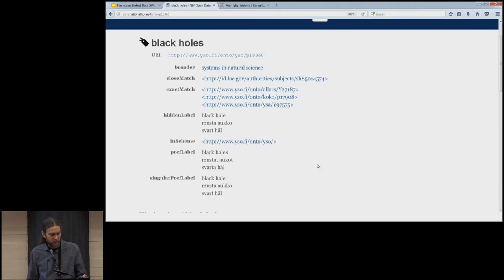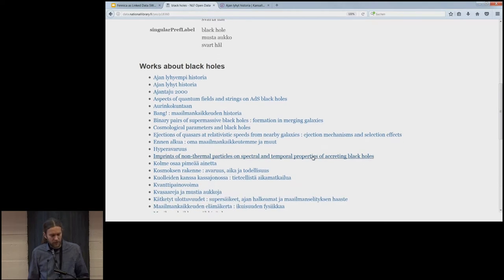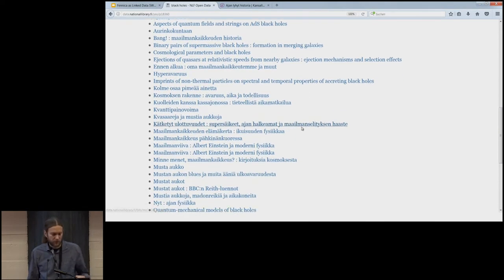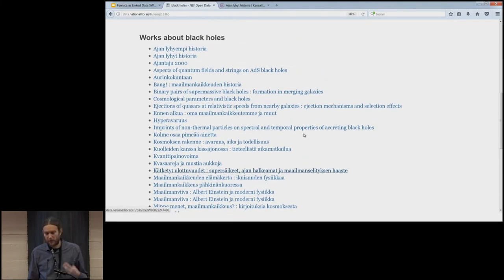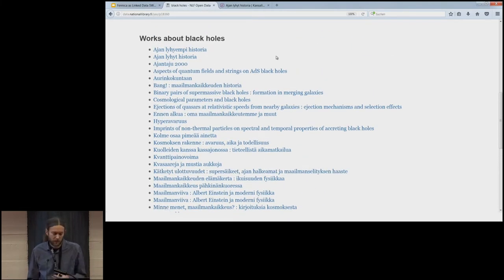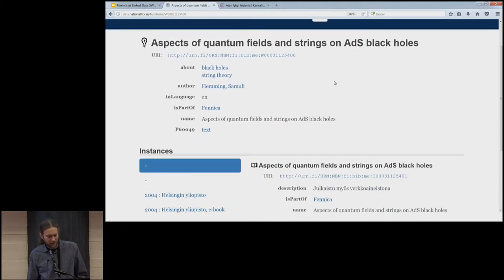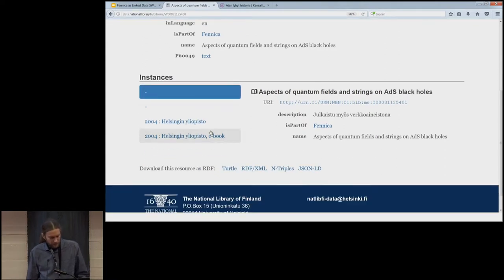There is some information about the subject itself. This is the SKOS information. But when we scroll down, we find all the works about black holes. So this way you can also browse by subject. This is also different. In Finna you would have to search for the subject. Maybe not so different, but anyway. We can take any of these, like this one, aspects of quantum fields and strings. This is maybe a thesis or something. And again, we get the instances.